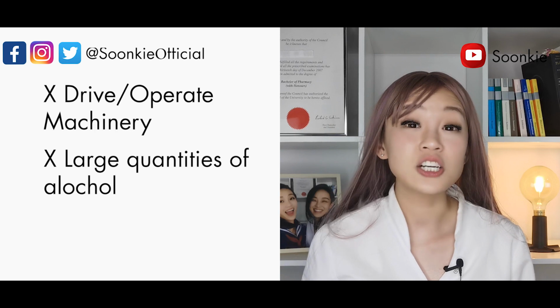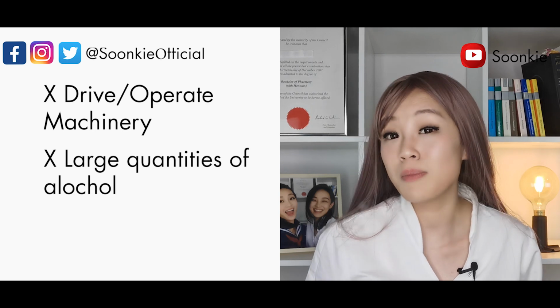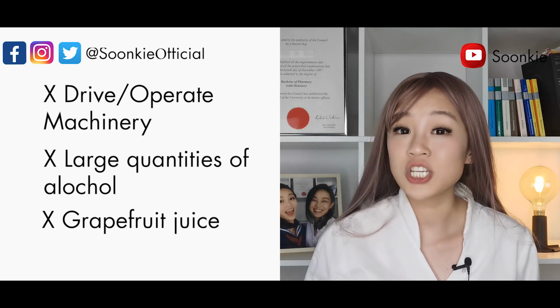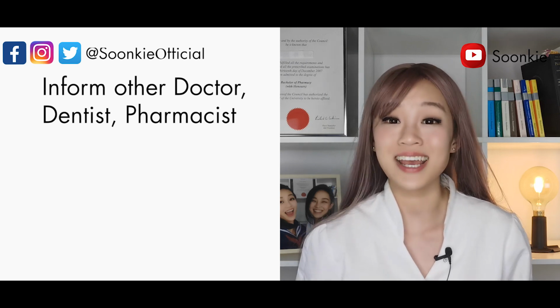Avoid drinking large quantities of alcohol. Drinking large quantities of alcohol may increase the risk of you getting liver problems while you're on simvastatin. Avoid drinking grapefruit juice. Grapefruit juice can increase your chances of getting side effects. Tell any other doctors, dentists, and pharmacists who are treating you that you are taking this medicine.